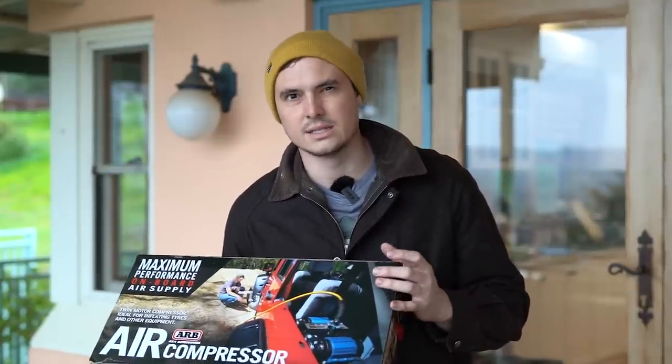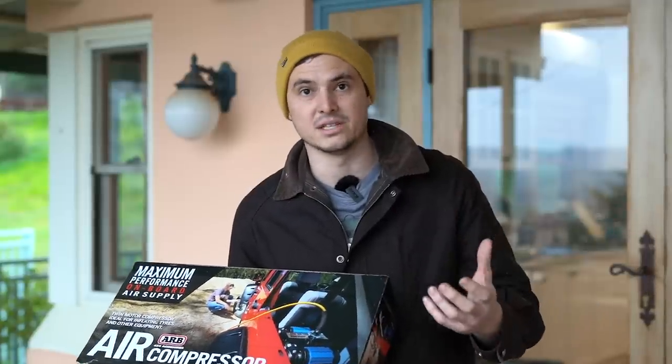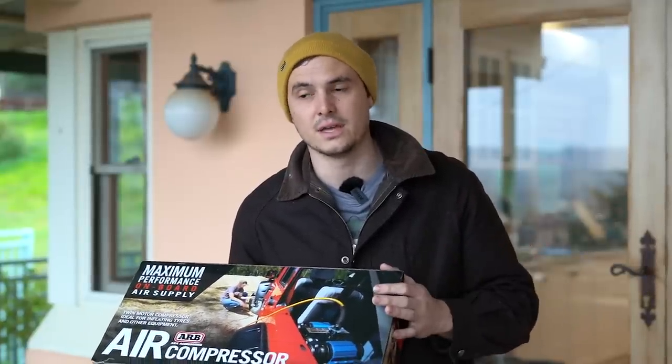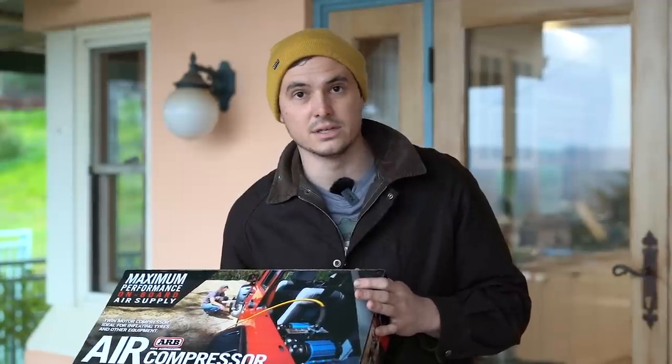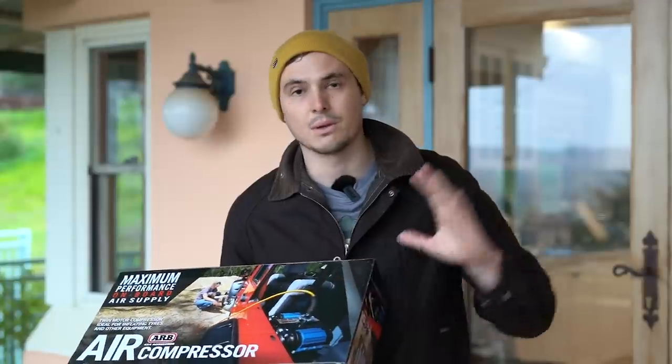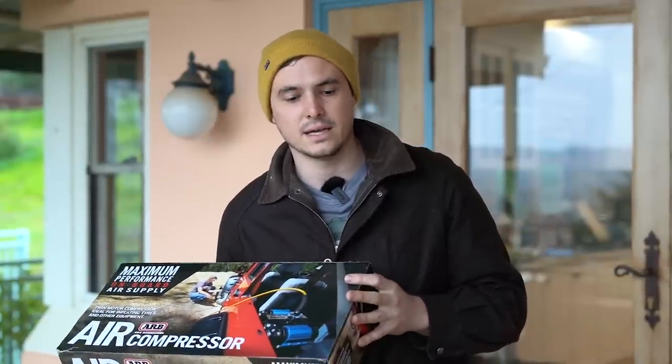The unit we've got here doesn't have the 4-litre tank. That can be added later on. So we can have proper compressed air, run air tools, that kind of thing. And then also this is good for air lockers, ARB air lockers, anything like that. So that's something we want to do down the track. But for now, we'll just get this air compressor in, wire it up, and mount it in the Troopy.